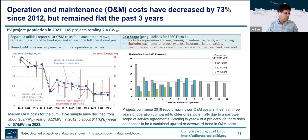So here are some numbers on OPEX. We get that from FERC Form 1, where utilities that own solar generation have to file annual reports detailing exactly how much they spent on operating those projects. We have a growing sample there, now nearly 150 projects on our website, in the data book. For each project listed there, we have detailed the reported values. What you overall see is that reported OPEX has declined over time, both in dollars per kilowatt year and in dollars per megawatt hour, to about $11 per kilowatt year or $7 per megawatt hour.